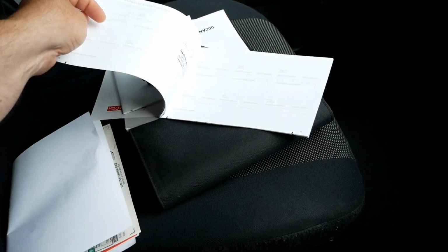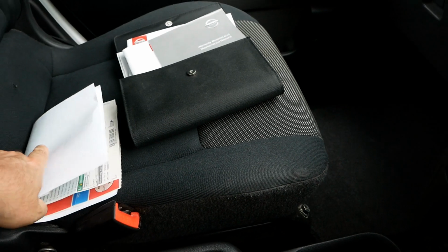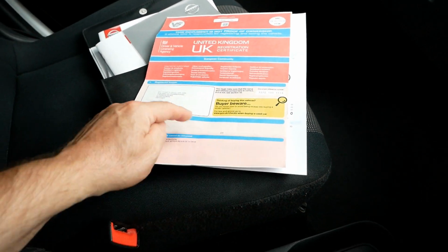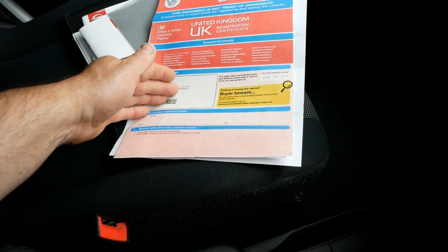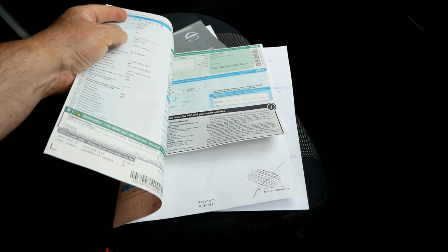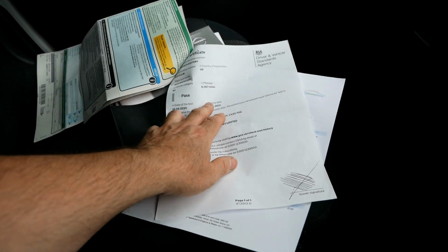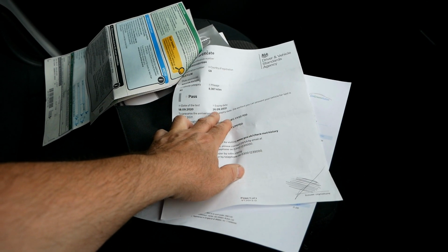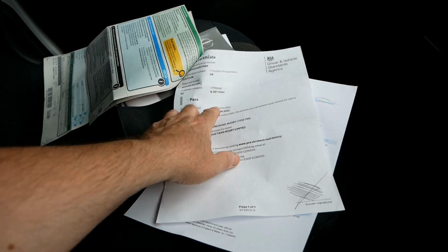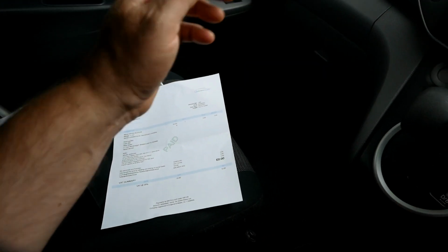There was no previous service stamps in the book. One stamp there for the service that's just been done. But I don't know whether this was previously serviced, but it's only done 11,000 miles anyway. So yeah, one owner, no previous keepers, and the registration date is the 27th of the 9th 2017. MOT is until 26th of the 9th 2021. As there's not many months left on that, then I can put a new MOT on it before it gets delivered to the new owner. The last MOT was done at 8,367 miles.